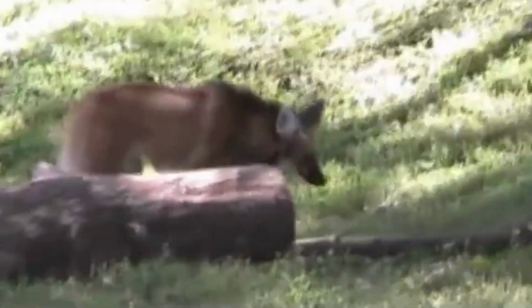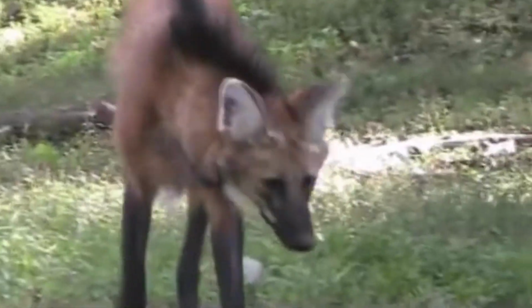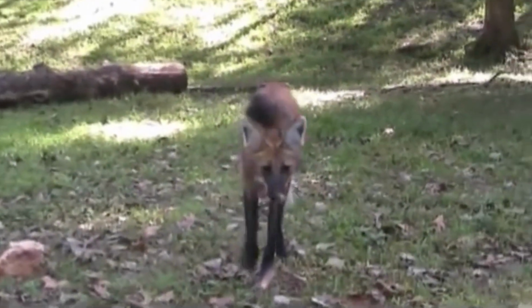They are omnivorous and typically eat fruit and small to medium mammals like pacas, rabbits, and armadillos. Their main predators are cougars and jaguars. They are crepuscular to nocturnal and spend most of the day asleep. Their vocalization is called a roar-bark.